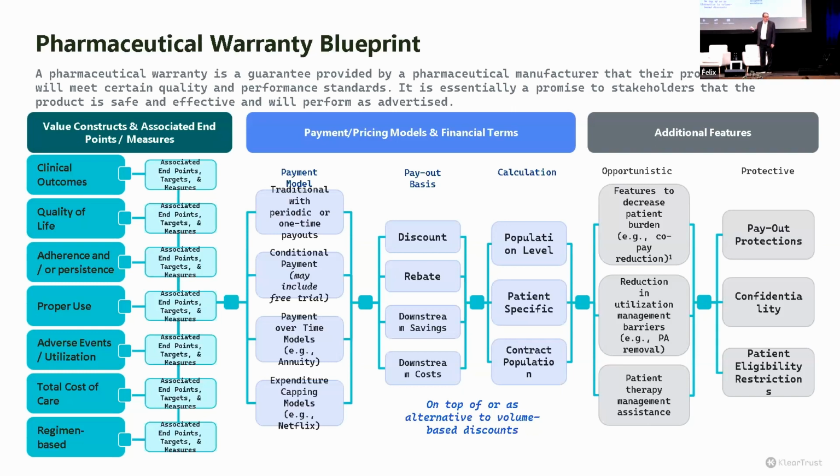So we're working on one contract right now where if the patient fails on therapy, yes, the drug company will reimburse or refund the cost of the drug therapy, but will also go at risk if the patient ends up in the emergency room as a result of that therapeutic failure.